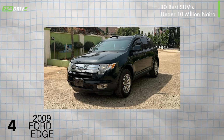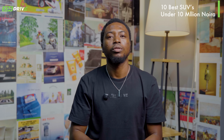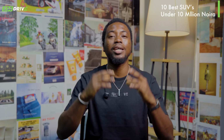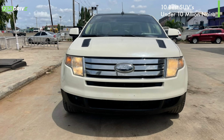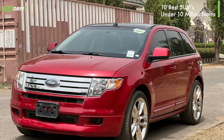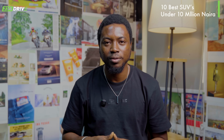At number 4, we have the 2008-2009 Ford Edge. With 8.5 to 9 million naira, you can buy a Tokunbo Ford Edge in this country. Yes, the Ford Edge is actually a very sweet SUV, nice styling, but a lot of people don't understand this car. So let me explain.